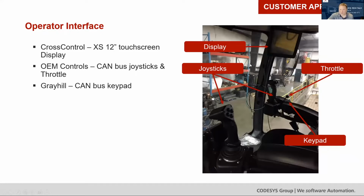So what you see in the picture here is the main interface that the operator would use. Up in the top right-hand portion of the screen is a large 12-inch color touch screen display from Cross Controls. To control the primary functions on the machine, we have 2 CAN-based joysticks, and we also have a CAN-based throttle control. You can't really see it real well, but there is also a CAN-based keypad here for controlling some of the other functions on the machine.